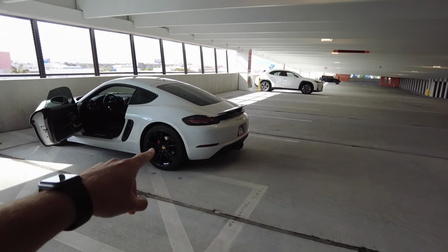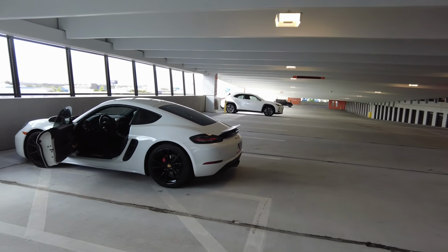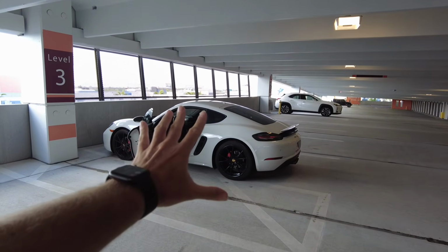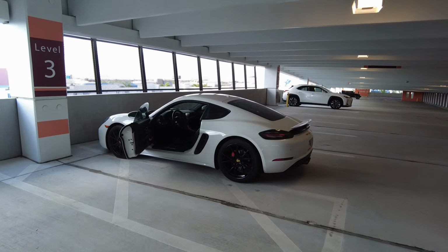All right, so let's start her up, get her out of this parking garage because the echo is a little annoying, head to another parking garage where the echo isn't so bad, and we can start the list of the 5 things that I don't like so much about my 718 Cayman S.